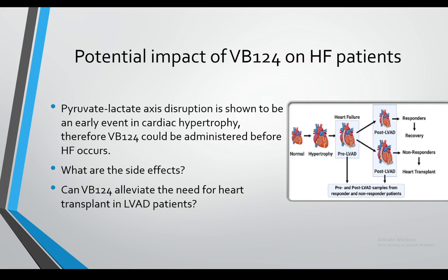So the potential impact of VB124 on heart patients, there's two potential impacts really. If it's an early event in cardiac hypertrophy, could it be administered before heart failure occurs to a large body of patients? Potentially, but in this case we're talking about side effects a lot because you're administering it to a lot of people. It disrupts lactate transport out of the cell. So my first thought on that is, what does it do to the patient's ability to exercise, which is obviously a health intervention that maybe early stage heart disease patients may need. So that's certainly a question.